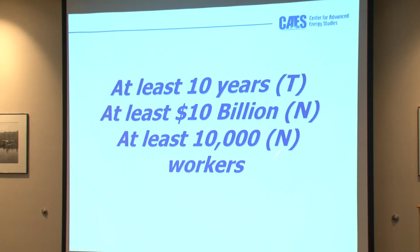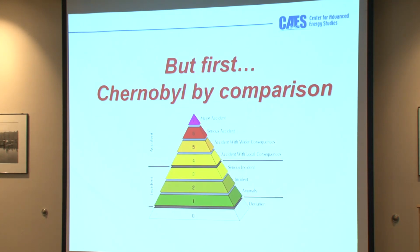At least 10,000 workers. That's the number scale again. Because if you have 1,000 workers and they reach their annual radiation limit, you can't use them anymore. So this is really a problem, and I think this is a low number. I think it may take 50,000 workers. Do they have the 50,000 workers to do the cleanup? I'm not sure. All right, here's the comparison with Chernobyl.